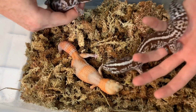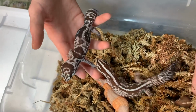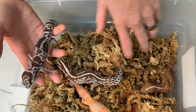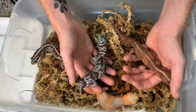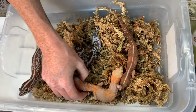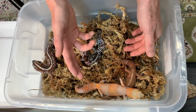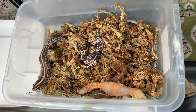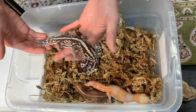Now, these are not your typical African fat-tailed geckos. Oh no, here's the other one. We were just hiding. Hey, sweetie. This is actually a group of 3 girls and 1 male. They get the name fat-tailed geckos because of their caterpillar-like tail. Just like leopard geckos, their tail is segmented, which allows them to drop it in the event of danger.